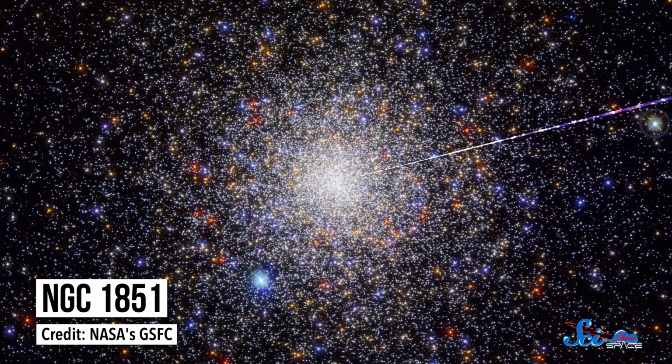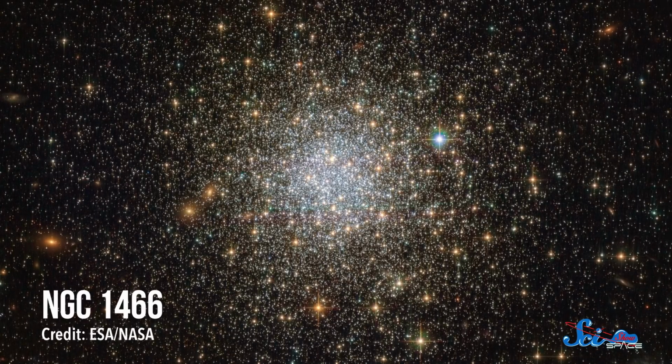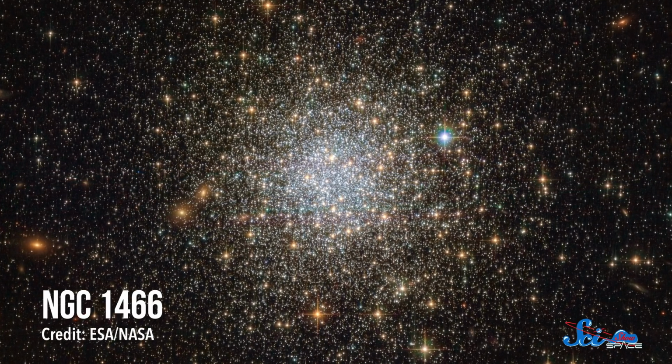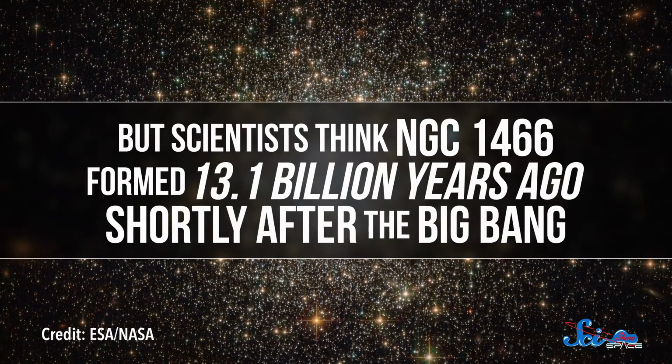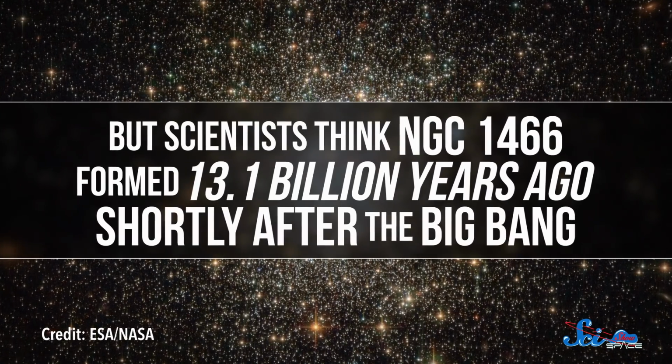These are groups of stars that first started forming less than 1 billion years after the Big Bang, as gravity pulled the first stars together. As the universe changed, many of these clusters got pulled into galaxies, but they themselves haven't changed much, because they're so dense that they stay tightly bound together as one unit. For example, the globular cluster NGC 1466 is basically right next door, in the galaxy known as the Large Magellanic Cloud. But scientists think it formed 13.1 billion years ago, shortly after the Big Bang.